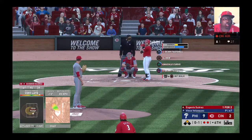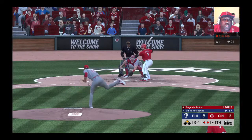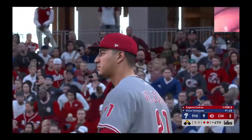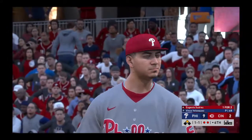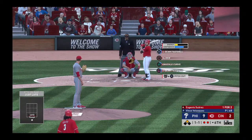Nice shot. He's set. Here's the 0-1. There is a base open here, so the option to work around him is there if they want to go that route. Two out here and a runner at second.